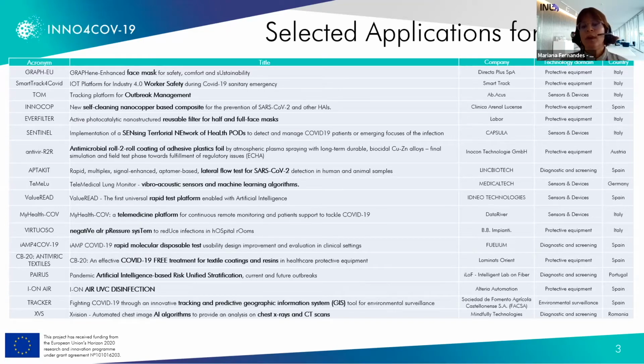But now what we have to share with you is 4 videos. We are going to share a video per technology domain, so that you can better understand the type of projects and the type of technologies that we are supporting on this first cutoff.